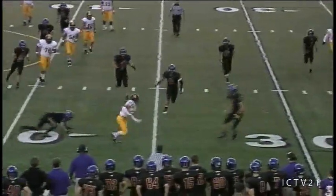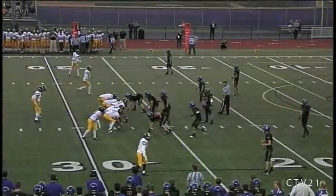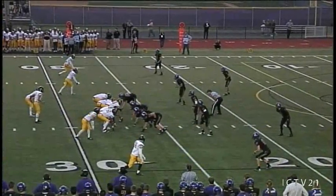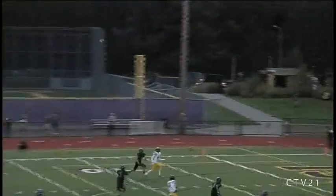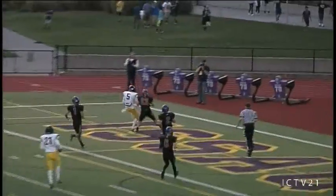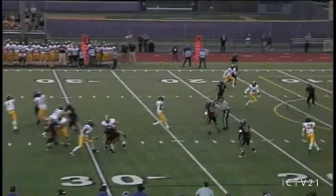Peacock takes a snap, rolls out right. Finds number 28 on the play who breaks a tackle. Gets all the way out to the Issaquah. Fourth down in Inglemoor's territory. They jumped offsides, prolonging this Inglemoor Vikings drive. Peacock looks deep left, and a catch by Tom Savage, number 5.